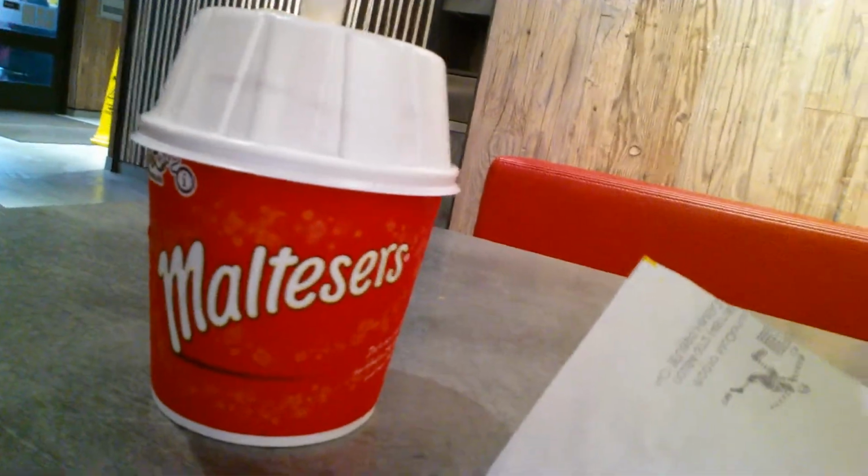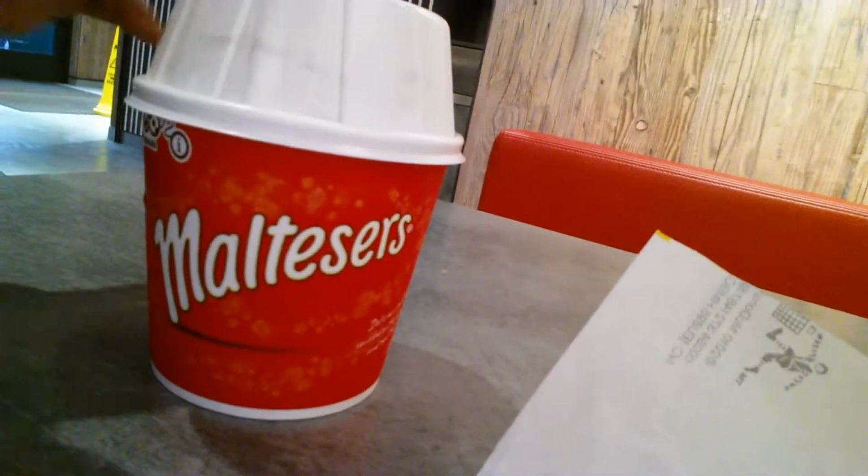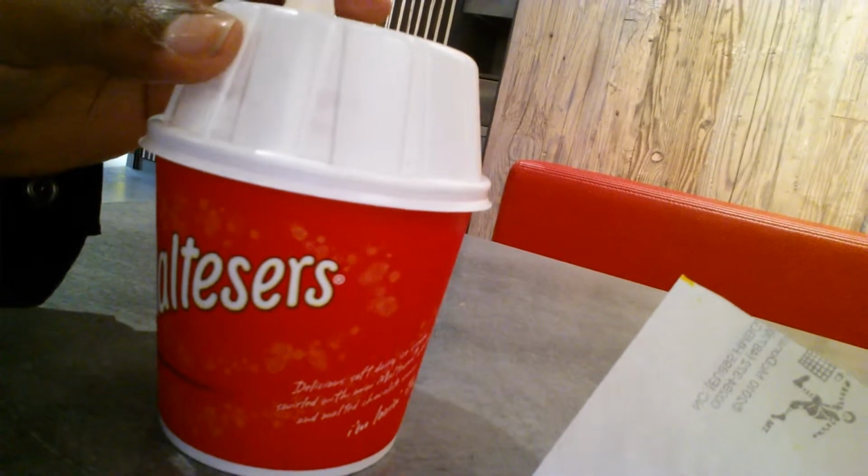So this is the Maltese. My camera obviously shows things backwards, but it's called the Maltesers McFlurry, and so far it tastes really good. It basically tastes like Whoppers, I think, Whoppers, whatever that malt ball chocolate candy was, that's what it tastes like.